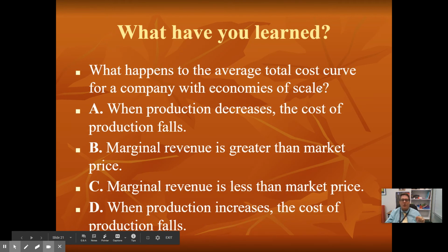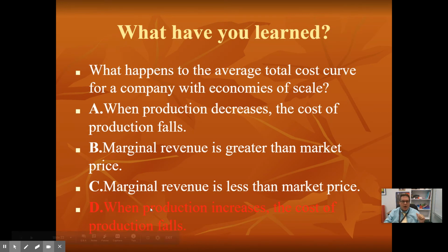What happens to the average total cost curve for a company with economies of scale? So, economies of scale mean the more you make of something, the cost of each item is less. So, if I were to open my own car company, the very first car I make is going to be super expensive. Okay. The second car I make is going to be a little bit less expensive than the first. And then as I make more, the cost per unit decreases. So when production increases, the cost of production falls.